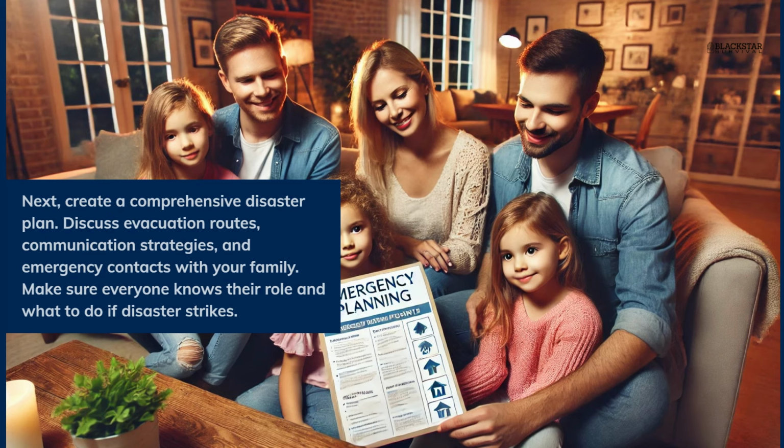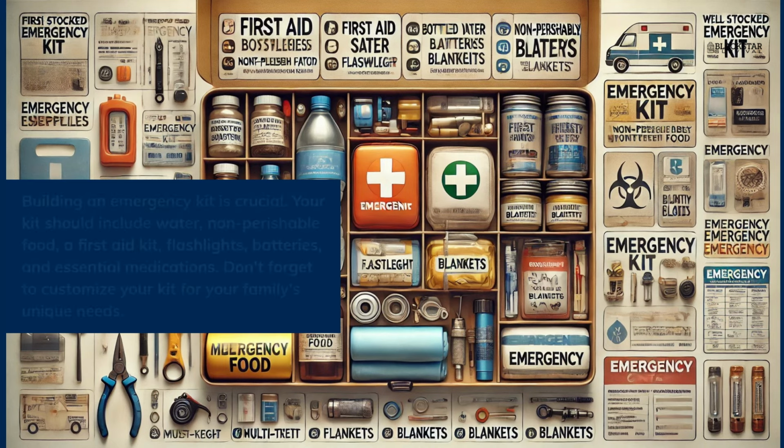Next, create a comprehensive disaster plan. Discuss evacuation routes, communication strategies, and emergency contacts with your family. Make sure everyone knows their role and what to do if disaster strikes.